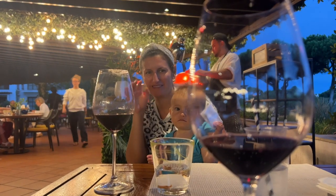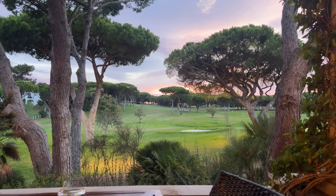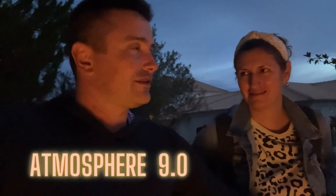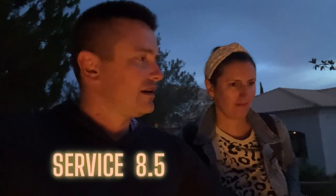Just had dinner at O'Grill, which we were surprised was a buffet for dinner. We had no idea what to expect. We just walked about 10 minutes here to the residences, and O'Grill, oh wow. Very good. I would say atmosphere, it was overlooking the golf course. It was just amazing. I'd say 9, almost 9.5. A good 9. The service was very good. We'll go 8.5. And then the food, 8 to 8.5. There you have it.